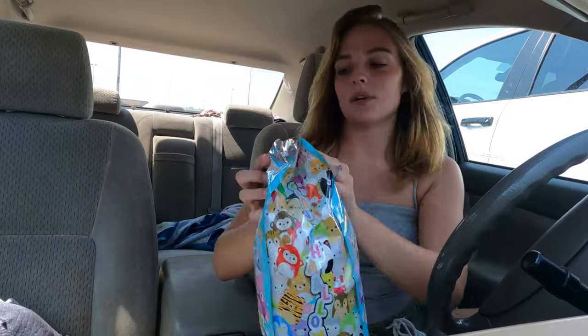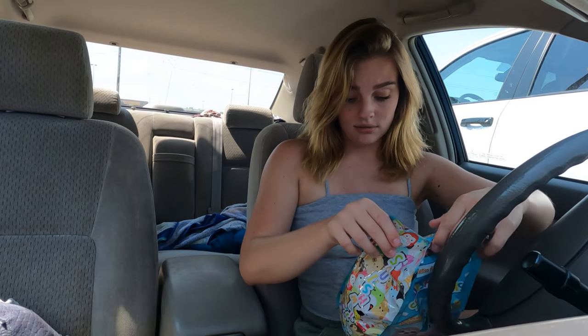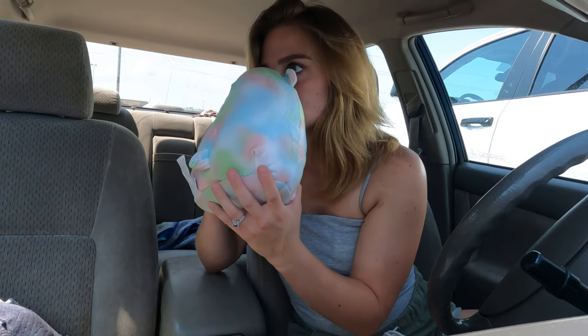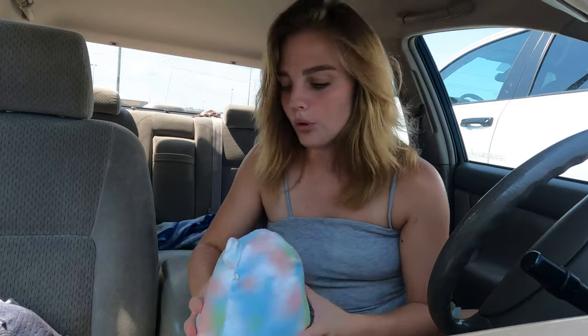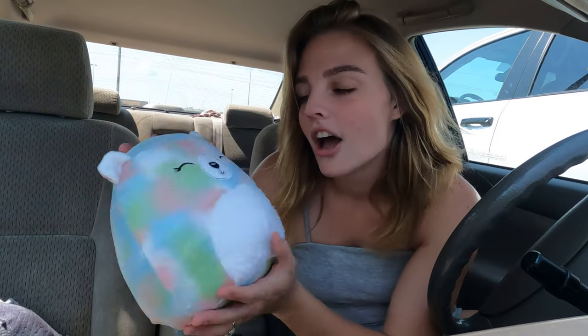Let's just hope that this one isn't the same. That would kind of be a bummer, but still, I'm honestly pretty excited that I managed to find mystery bags because I've never found them before. Oh wow, this one is smelly. It smells fruity, like a gum. It smells like Fruit Stripe gum. That's what it smells like. Oh my gosh. Okay, so she's a cutie. I'm glad I did not get two of the same one.